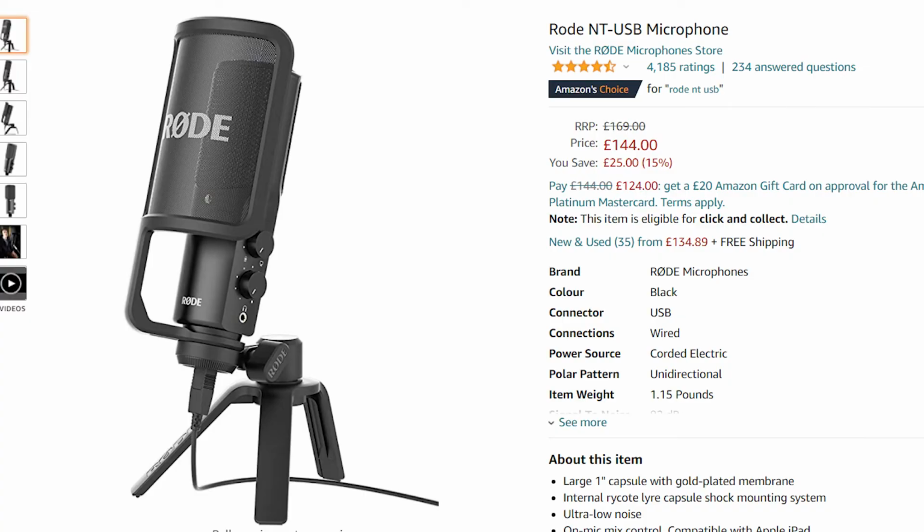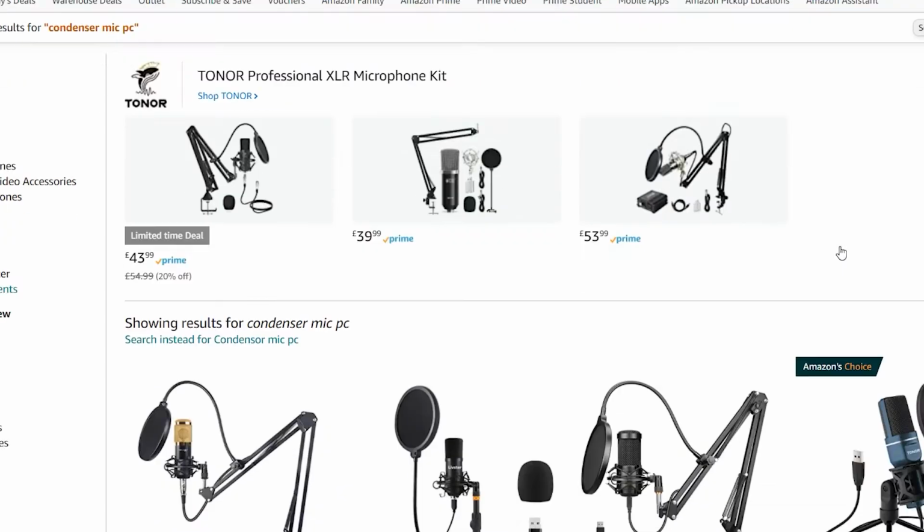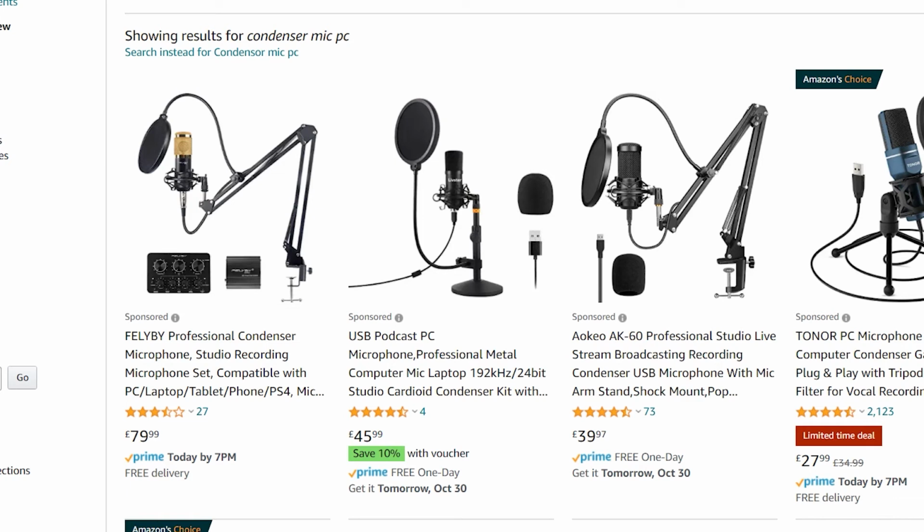In some of my videos, you'll see me using a condenser mic, like this one here, the Rode NT-USB. These are great for YouTube videos or podcasts as they easily plug into your PC and there's no need to record onto an SD card. These can go into the higher price range, but one that I would recommend is the Rode NT-USB, which is about £149. But don't worry, there are plenty of cheaper options on Amazon.